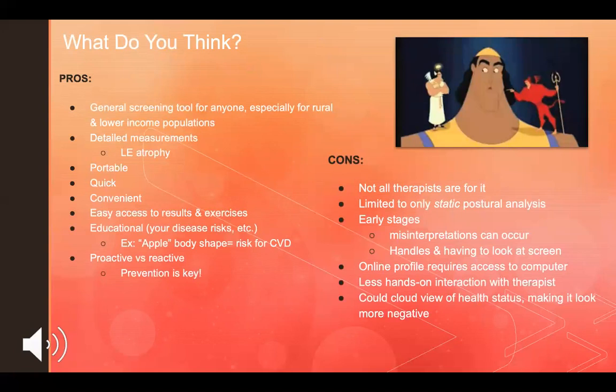Alright, so some pros with the scanner is that it can be a good general screening tool for anyone, especially when used with rural communities or lower income populations. It can give very detailed measurements. So for example, if it's measuring calf circumference bilaterally, it can compare both sides and perhaps pick up on atrophy that may have occurred. It's a portable device, so you can take it to healthcare facilities or health fairs, things like that.